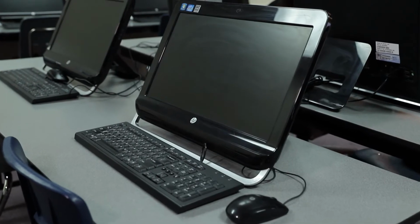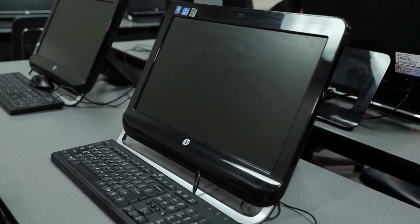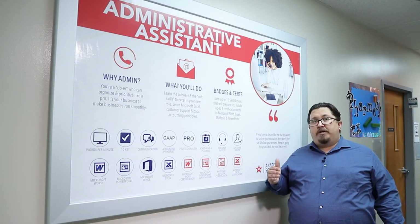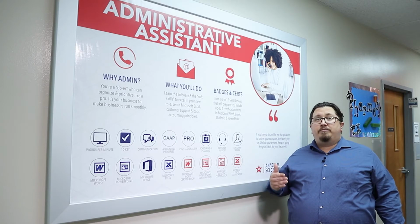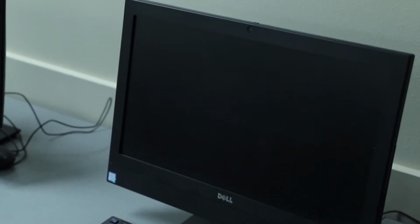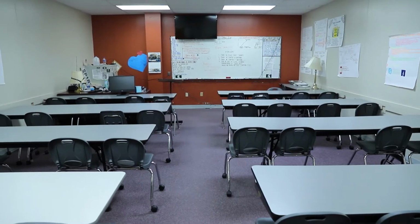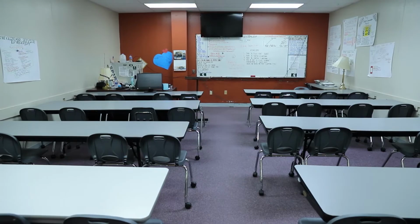It's part of the reason why on almost every single one of our programs you'll see customer service. Every employer always tells us they want more and better soft skills. With the Administrative Assistant program, you're training on those computer applications that are being used at an ever-increasing rate. And so you'll be an expert at Word, PowerPoint, Outlook, and Excel, as well as general accounting principles and how to be a professional.